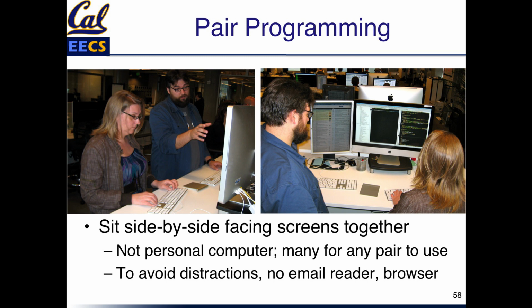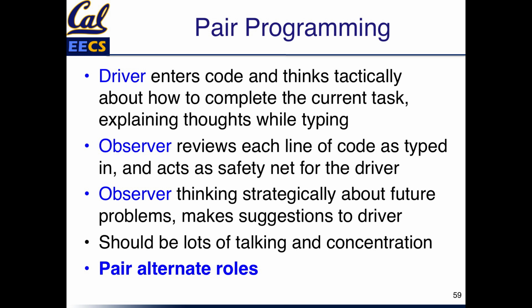To avoid distractions, there's nothing else on these machines. You can't do Facebook, you can't do Twitter, you can't read email. It's just workstations. They sit together and talk, and they play two different roles. There's a role called the driver, the person at the keyboard entering code, thinking tactically about the current task, and explaining thoughts while typing.